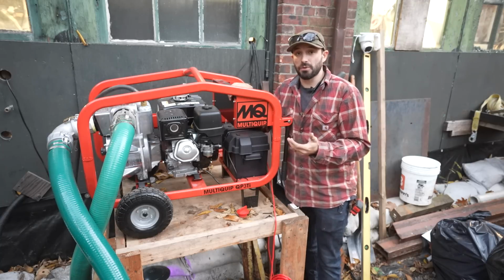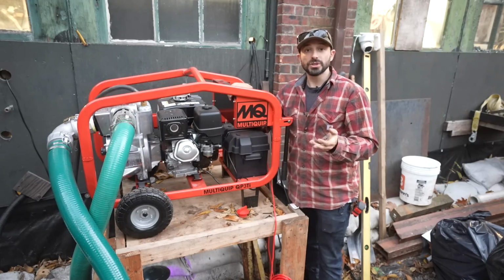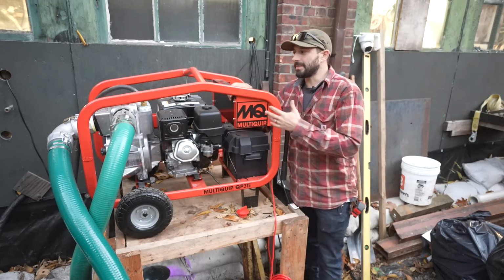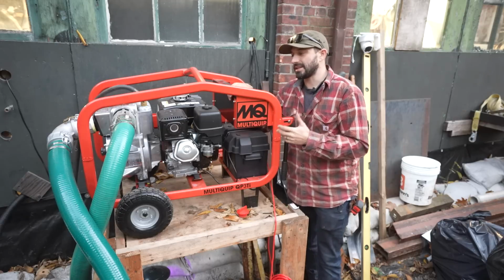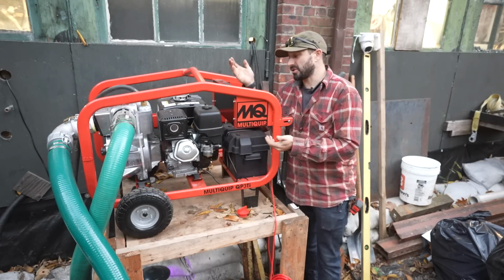There are job sites I've worked on that are subterranean, that we've had floods over the weekends and we've lost tools or we've lost material. Something like this, again, peace of mind, that's really what I got it for, and that's what I think people could use it for. Aside from that, it's just a really good pump.